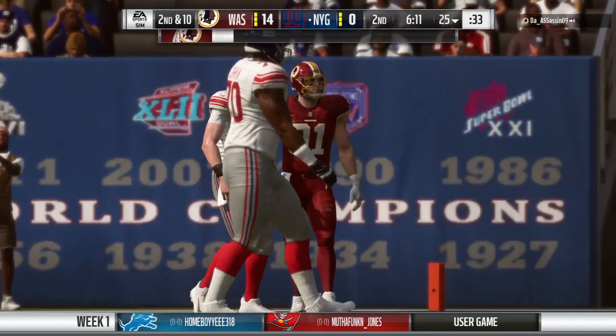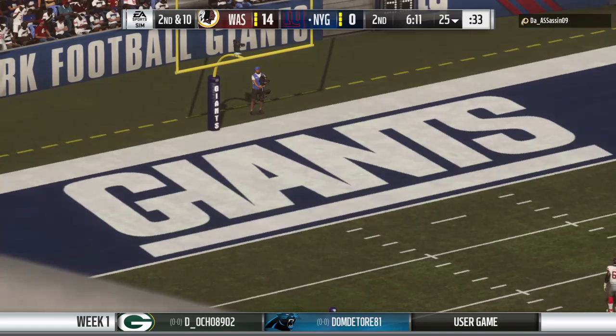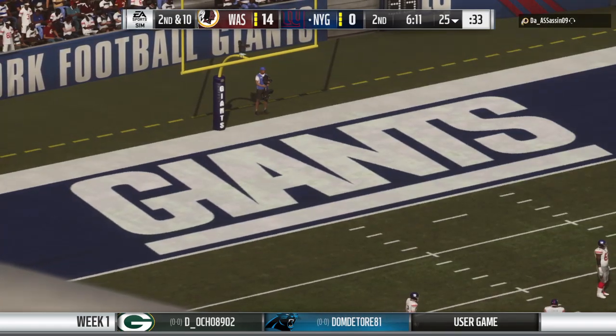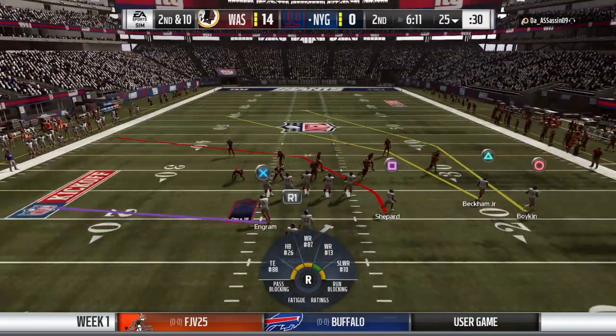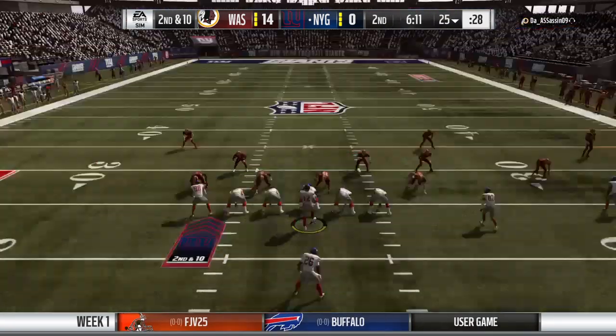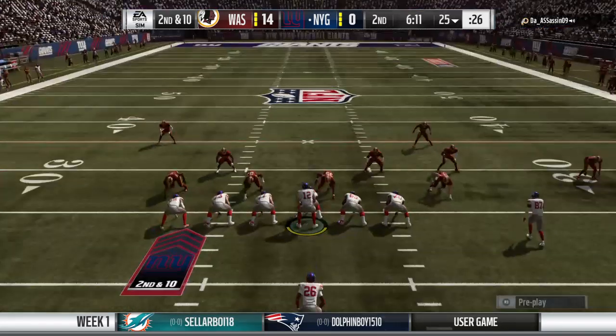Sometimes the coverage is so good, no matter what you're doing on offense, you just can't shake anyone free. They try their best to find someone open, but they took away every passing alley, every angle, and shut the play down. Line of scrimmage, again the 25, second and 10.